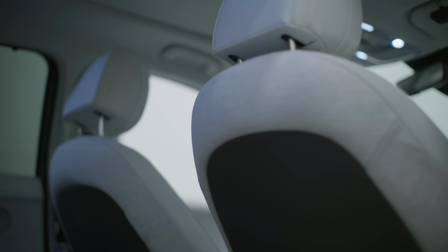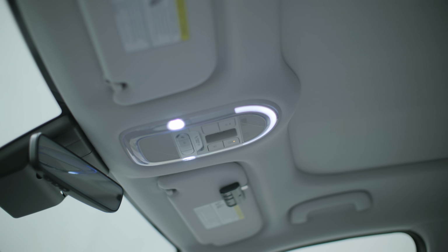Now, you can get this interior in black, and of course, this is white, and depending on the trim level, it greatly varies how it looks, but this is the limited trim, so you're getting every single option here.